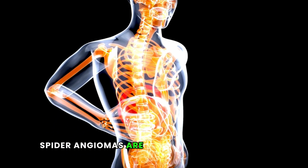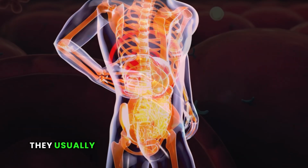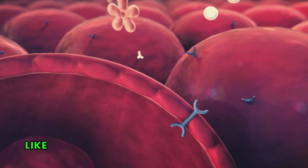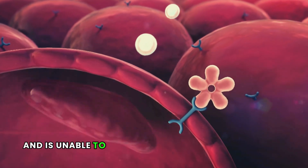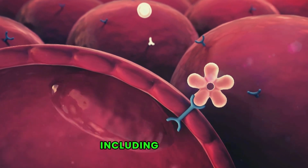Spider angiomas are linked to liver function. They usually appear when the liver is struggling, like in cases of cirrhosis or chronic liver disease, and is unable to adequately metabolize hormones, including estrogen.